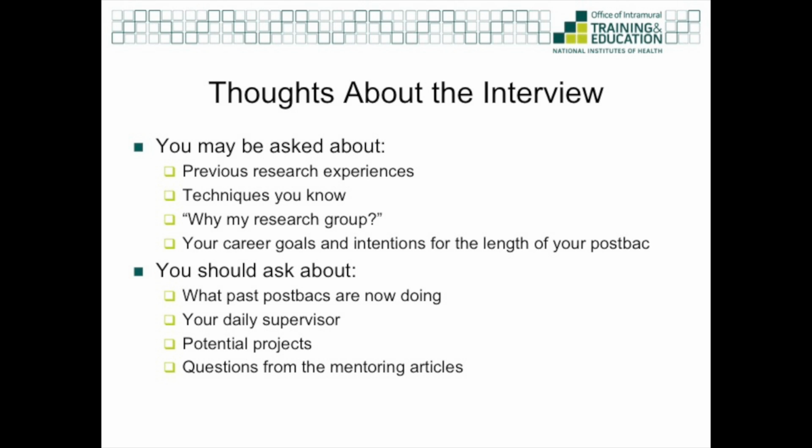Some NIH investigators like you to come in with some experience useful for them. Some are just looking for a good, exciting candidate to come in and are happy to train you, but some might ask you about techniques you know. You will likely be asked why my research group, and you will be asked your career goals, and you may be asked your intentions for staying only one or two years in the postbac position. Some investigators prefer people staying for two years. Some investigators are happy to accept an applicant willing to make only a one-year commitment.